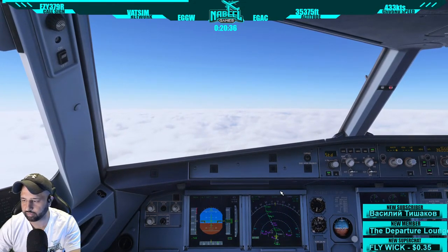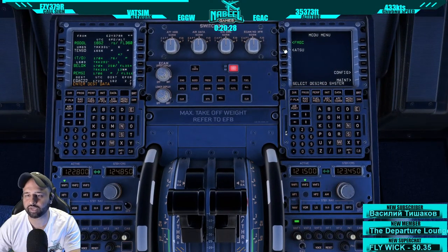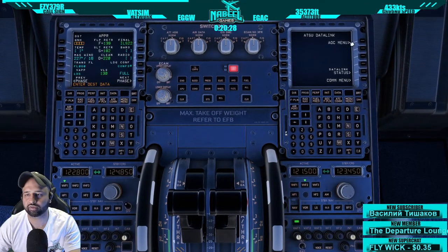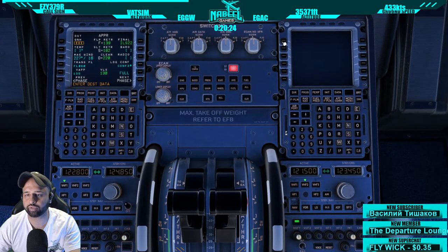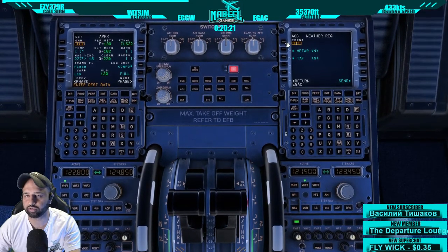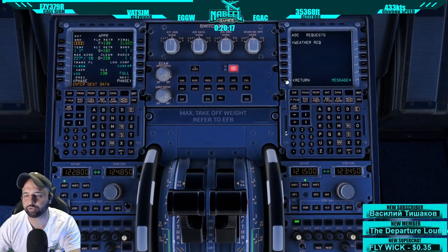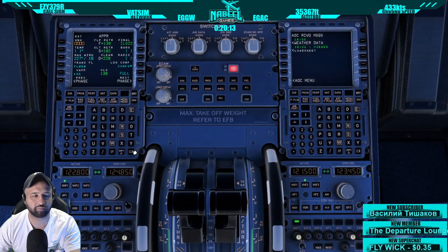Let's zoom in here. Let's enter the data. So we're going to request our weather quickly. Let's go to perf page on this side. AOC menu, weather, and weather request for Echo Golf Alpha Charlie. METAR, yes. Send that information over. Save messages. Wait for that now.